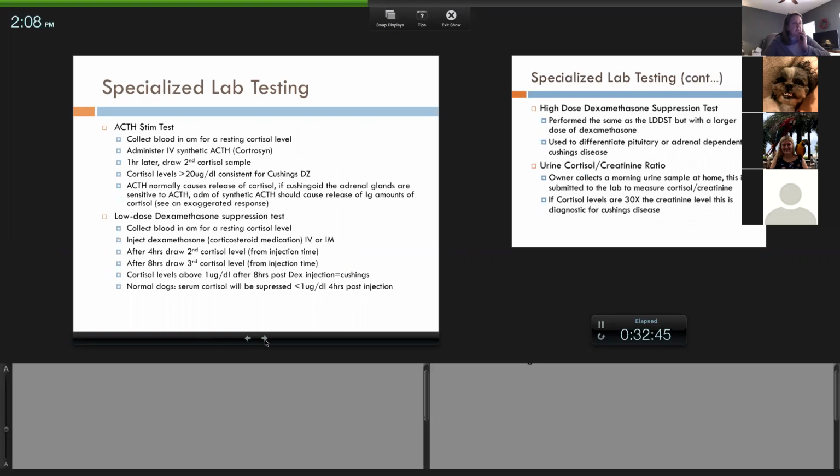Now, this is where, and sorry, this is kind of a small slide, but you guys have it on Moodle and you can zoom it. There's some special lab tests.